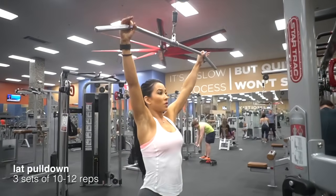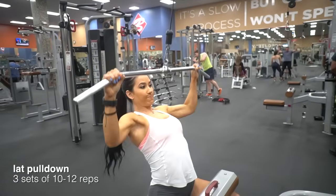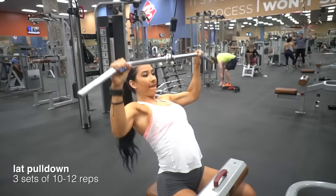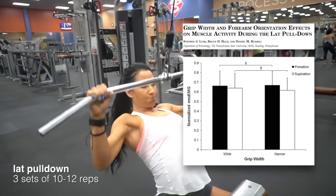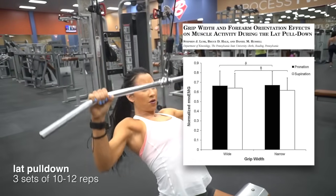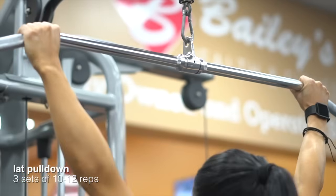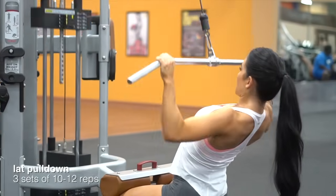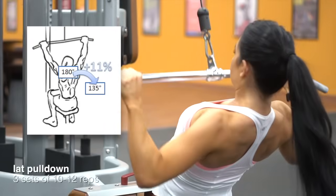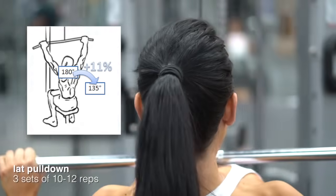From here, I do a pronated middle grip lat pull down, using a grip slightly wider than shoulder width and my hands pronated on the bar. This has been shown by EMG data to have the highest amount of lat recruitment when compared to more narrow grips, as well as compared to a supinated grip. Another thing I like to do to optimally engage lat recruitment is a slight lean back, which has also been shown to be more optimal than sitting completely upright. And with these, I will do 3 sets of 10 to 12 reps.